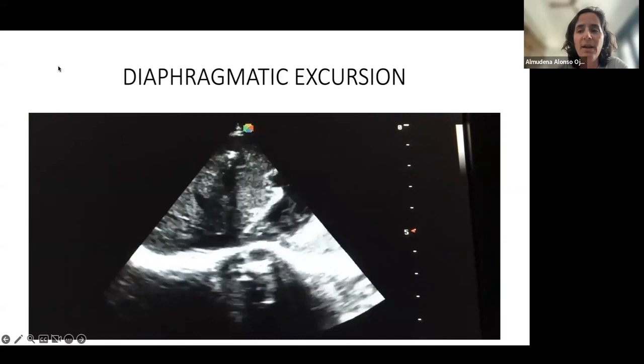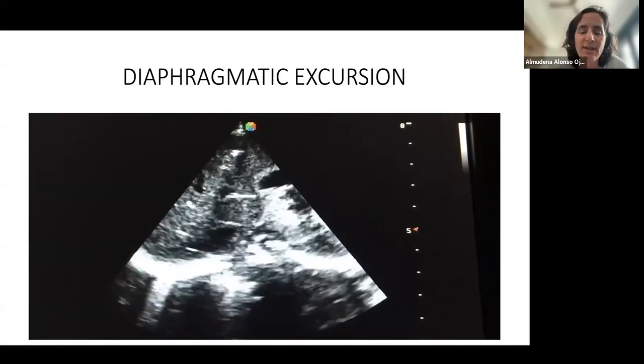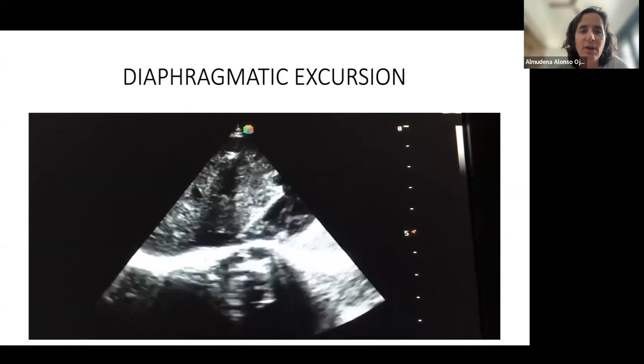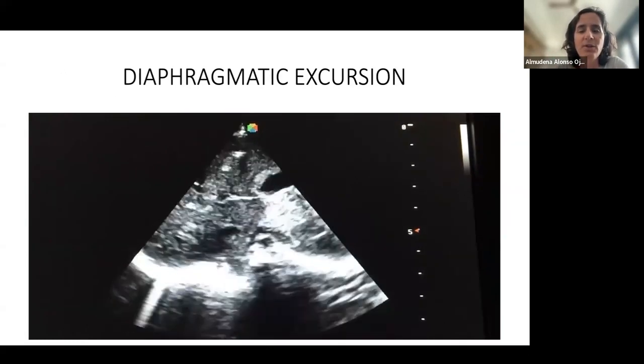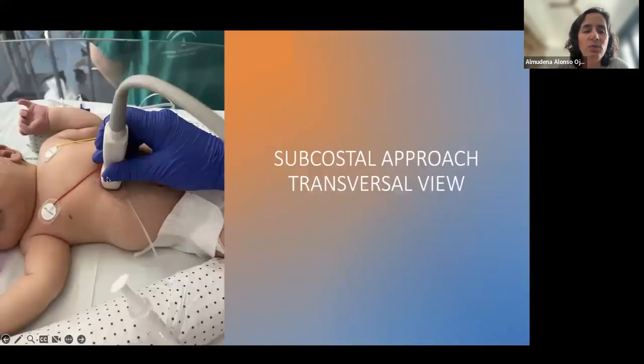This is a view that we can only use in very small patients, both neonates and infants, because the probe has to be big enough to be able to see both sides. This will be more or less the place for the probe. This will be a transversal view from a subcostal approach.